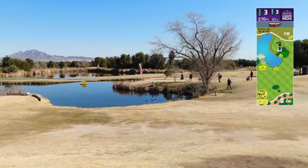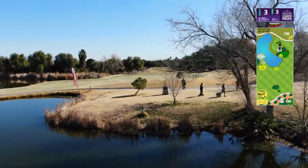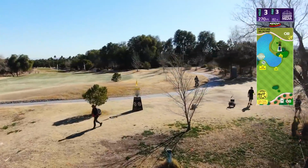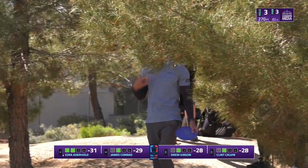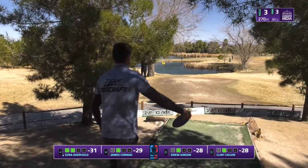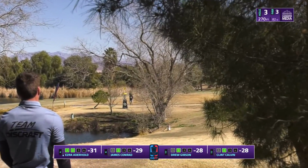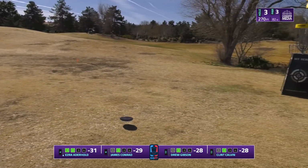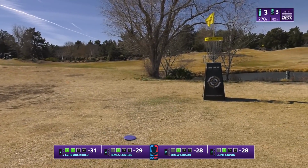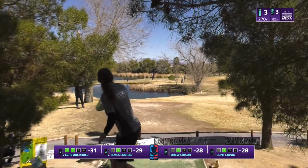All right, hole 3, par 3, 270 feet, ripping left to right wind. It makes that hyzer really hard to get back and around that tree to the pin. We've got an elevated bucket here, and we want to be close with how windy it is. There's that hyzer. Can it get back? That wind really likes to push them across that sidewalk. That is extremely well done in the wind. Wow.